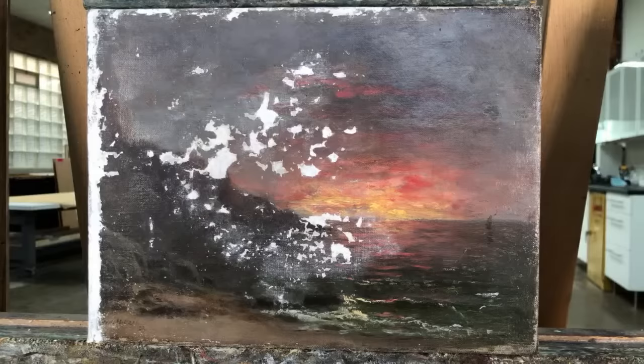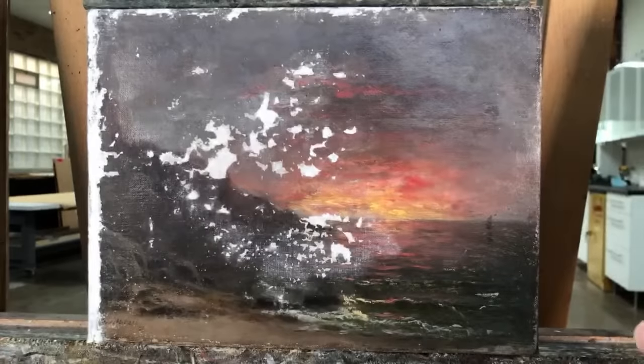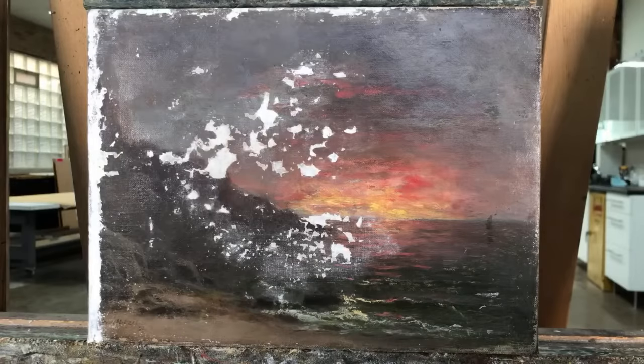Okay, so this painting, it's been cleaned. The story with this painting is that the owners, who were descendants of George Hetzel, found a cache of paintings in a basement, I believe, and after a massive flood, they were cleaning out the basement, and they found all these paintings. And they were covered in mold and mildew and had a tremendous amount of water damage and paint loss.